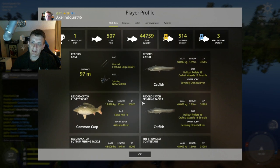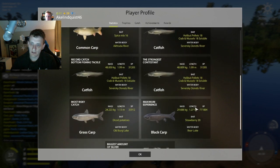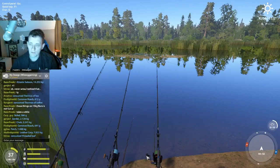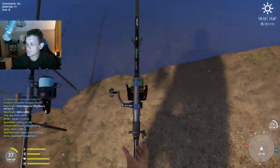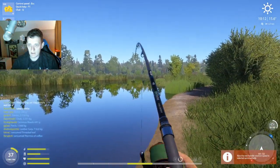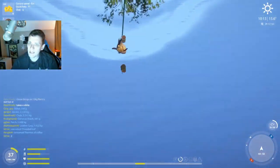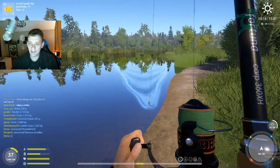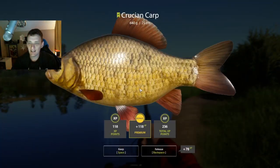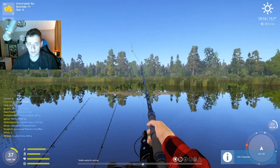Level 37. 3 rare trophies. Now that's not fair. I called it. It is tiny. The only thing that would be okay is if it was a crucian. I called it all the way. And it's almost the same size I called too. That's gross.